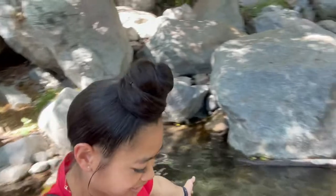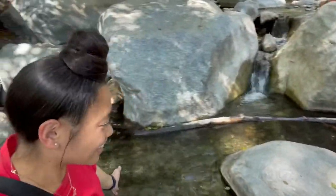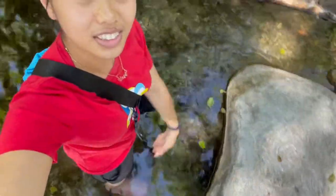Look at this water! It's so cold! Oh man! It reaches up to my knees. Hold on. Let me put this so it'll be easier. Look at that, it's so hard.